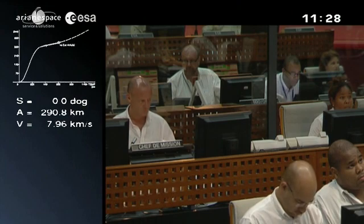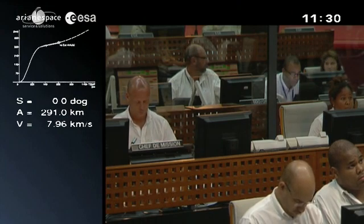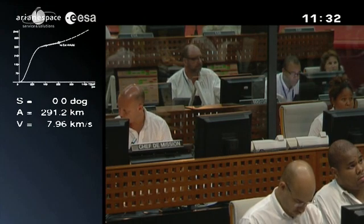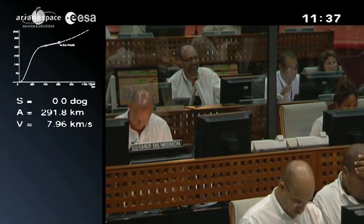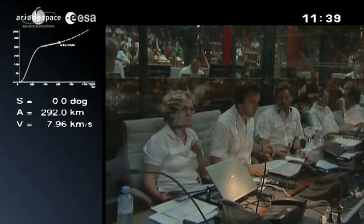And you see our speed on the lower left is 7.96 kilometers per second. I think that's going to be about our top speed, because we're going to be changing speeds now. Exactly. Let's go back down to Earth for a moment.